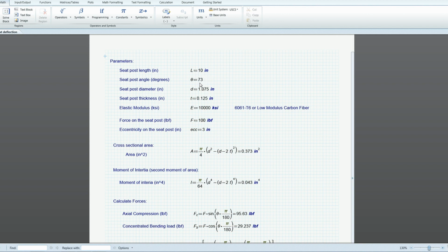I have a 73-degree seat tube angle. And then I've put in a 1.075 inch diameter seat post. This is basically a 27.2 diameter seat post. The thickness is 1/8 of an inch, and I measured that with a set of vernier calipers. And I checked a couple of different seat posts that I have, and that seems to be about the kind of typical average.